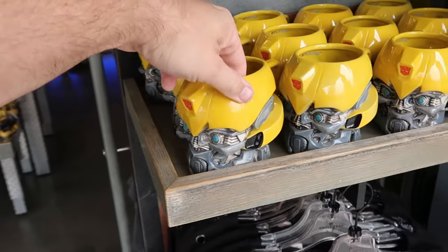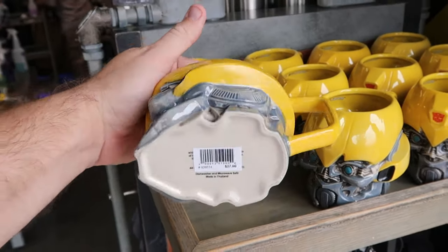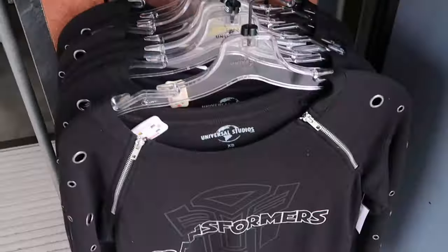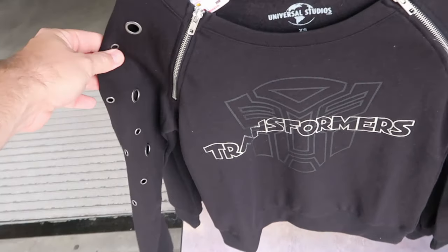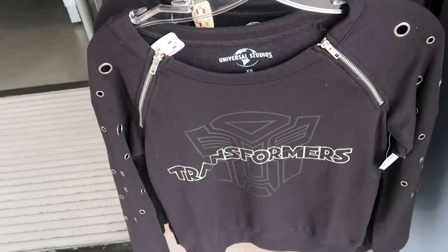Okay, so before you even enter the gift shop, how about this very large oversized coffee mug that they do have a Bumblebee. This thing is absolutely massive. $27, but it's like a whole entire Bumblebee helmet. And then right down there is a very unique sweatshirt. Look at the hole attachments that you have on the sleeves. You have Transformers, and it does zip on the sleeves to loosen it up a little bit for $57.